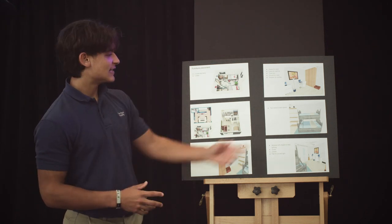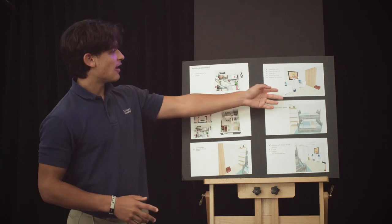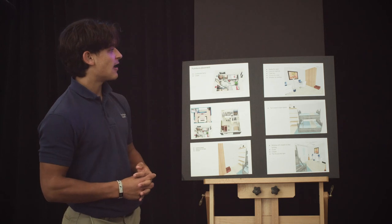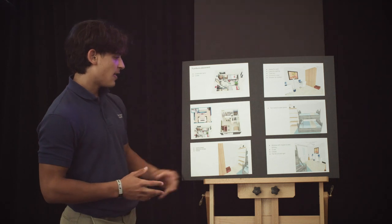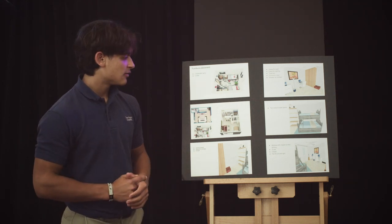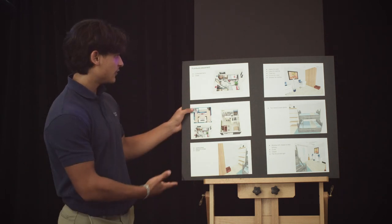But for my design, I decided to go with bunk beds just to save some space. Have 2 little desks just for little workspaces. Then I have a big dresser just for clothes and everything, a laundry basket for laundry. And then some other stuff just for extracurriculars, like guitar in there, just stuff that you enjoy to do. So that was the dorm project.